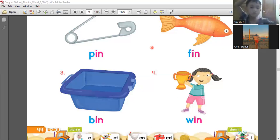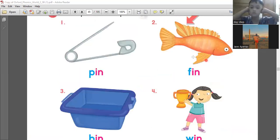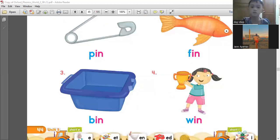All right, so we have their pin and the fin. So this one is the fin right here. The fin of a fish. Do you like fish? Yeah. And the fish has a fin, right? The fish has a fin.